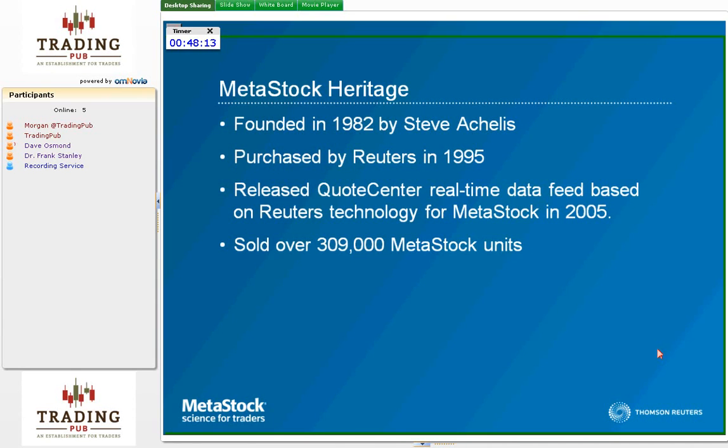Reuters purchased us in 1995. We started providing real-time data and news services that came from the Reuters community. And we've sold more than 300,000 units over that period of time. We're pretty proud of that.